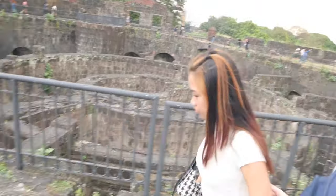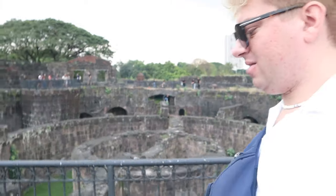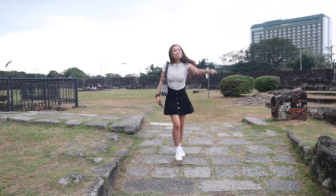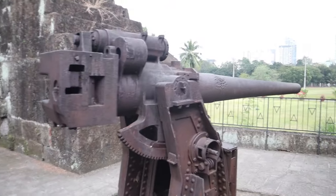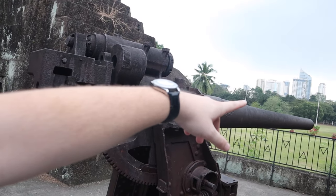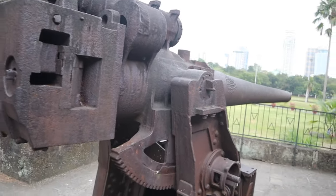Careful. Cuidado, cuidado. So, of course, this was a Spanish fort, right? All the other countries colonized this place as well. Oof, this weather makes you so tired. Where's the way? There's a golf course here. Check that out. Japanese cannon. Anyway, this is a Japanese cannon aiming at Manila Bay, where my grandpa was during World War II. So that's what's firing, aiming towards that.